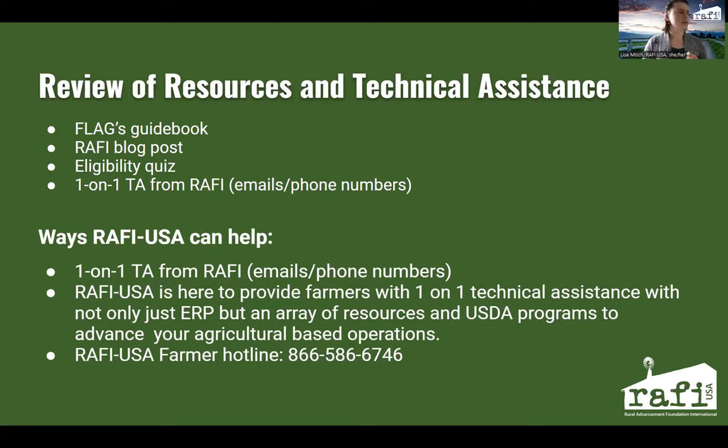RAFI is working on solidifying an eligibility quiz, a quick couple of questions that give you a sense of, am I eligible? And might I be well set up to submit an application by the deadline? And RAFI is also available for one-on-one technical assistance. So say you're on this call, you think, okay, maybe this works for me, maybe not. You just want to talk about it more. You can reach out to us. And maybe I'd ask Caroline and Otis to put their emails and or phone numbers in the chat as a point of connection.